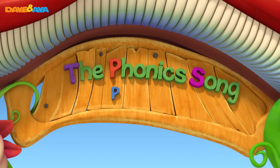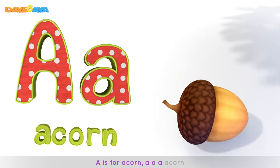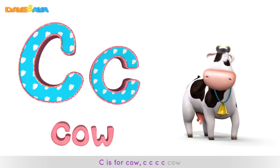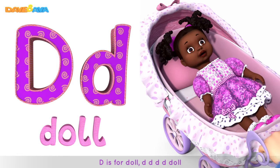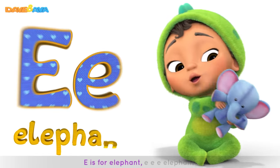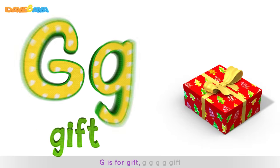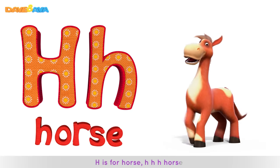The Phonics Song, Part 2. A is for acorn, a-a-a-acorn. B is for bus, b-b-b-bus. C is for cow, c-c-c-cow. D is for doll, d-d-d-doll. E is for elephant, e-e-e-elephant. F is for flower, f-f-f-flower. G is for gift, g-g-g-gift. H is for horse, h-h-h-horse.